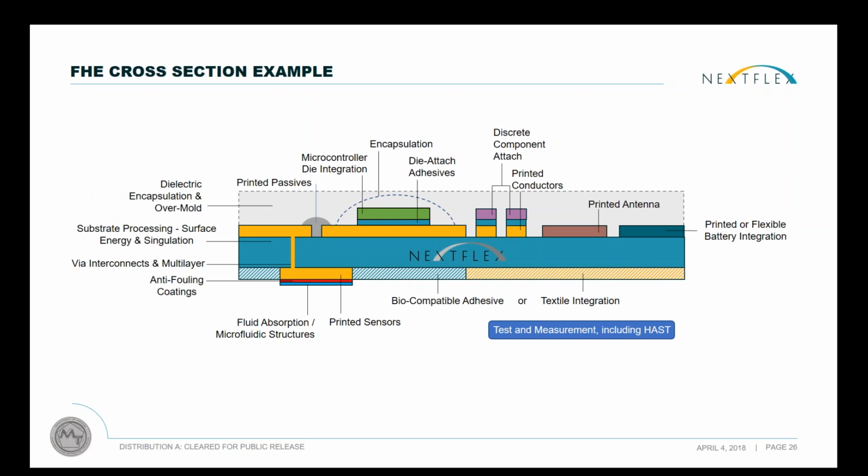We can print antennas, we can print batteries or attach batteries on the substrate, and typically on the back side of the device is an adhesive layer that allows for attachment to a structure, or biocompatible adhesives for use on skin, for example, for sweat patches, smart wound applications, and other things. We can have microfluidic structures at the bottom of the device, as you can see on the left side, or it can be textile integration directly on fabrics. So that's a kind of a typical approach on how we design FHE.